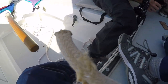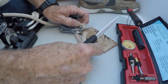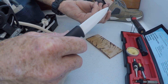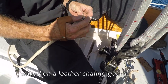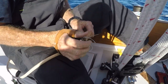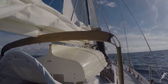Good thing. Bad to lose the integrity of a halyard. Ceramic knife. Attaching the newly tied line onto the head of the sail, and we're going to raise it.